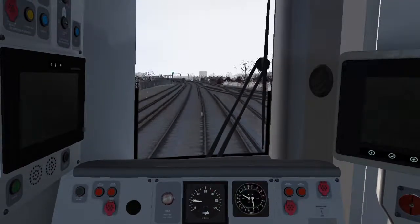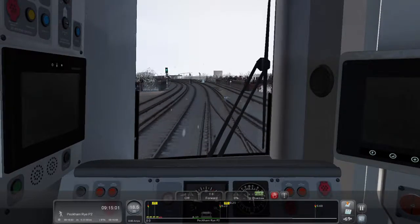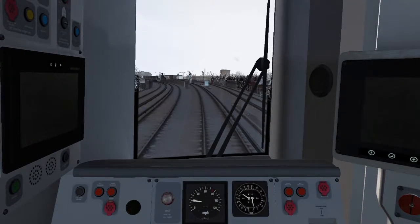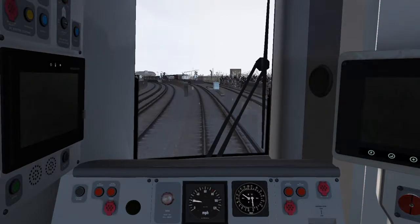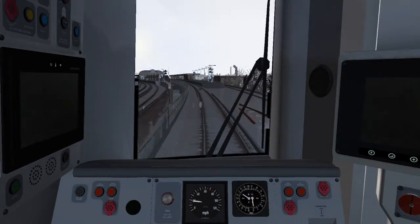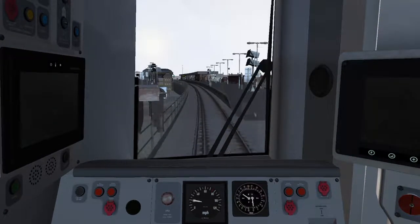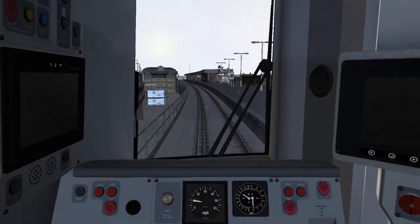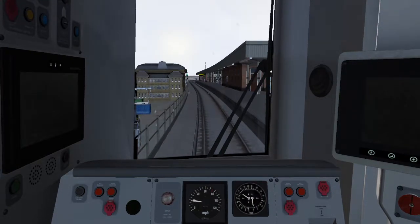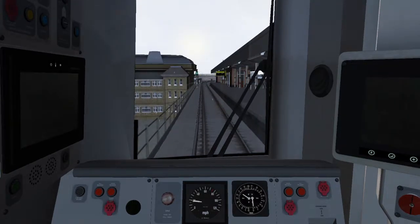Now approaching Peckham Rye. I think it's pronounced Peckham. So the line on the left will go up and over to the right towards Nunhead and Sevenoaks and everywhere else and Lewisham. While the line straight on, if you're going straight, you get to London Bridge. If you go right, you'll go towards Surrey Quays and Dalston Junction and Highbury and Islington.